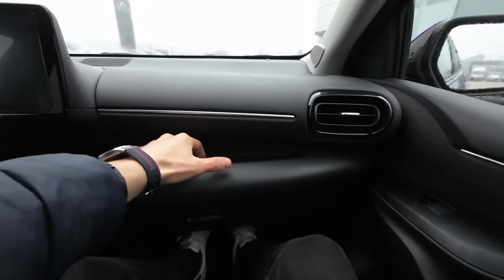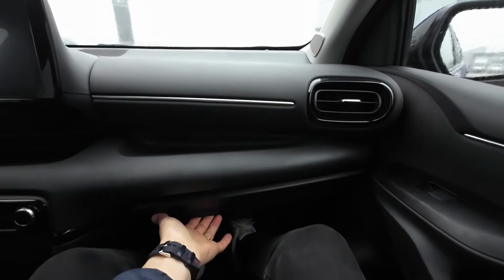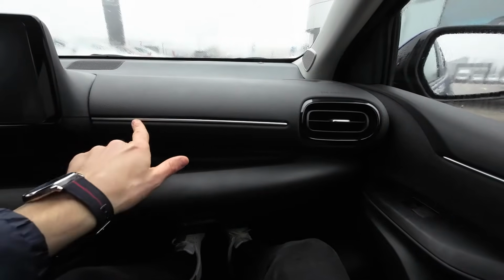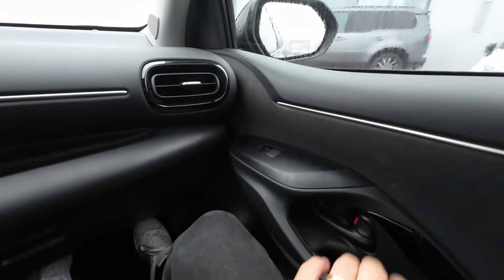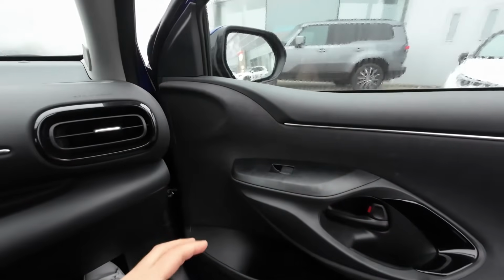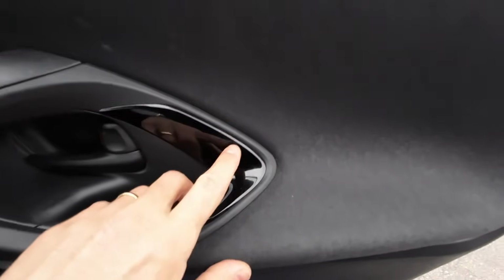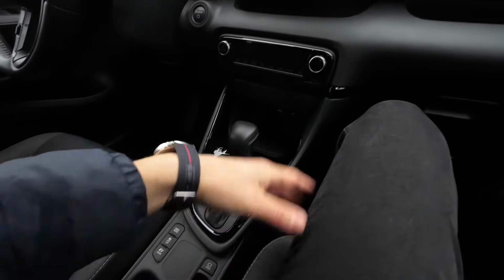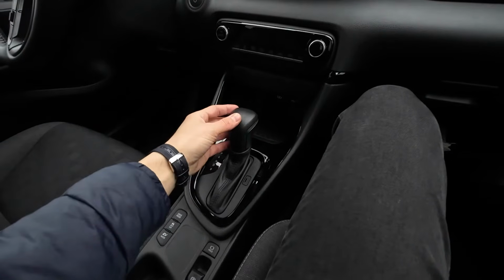This is a useful storage part. You can put some keys, maybe a smartphone or something like that. You also have the glove box, which is nice in size. I like this design with this material that should imitate metal, also similar here on the doors. Speaking about the doors, the one difference between the rear door and this front one is that here in the front you have some type of fabric material and a little bit of gloss black or piano black. Speaking about the piano black, more of that design here around this gear selector.